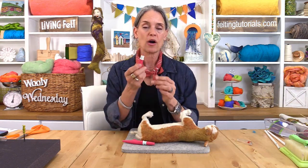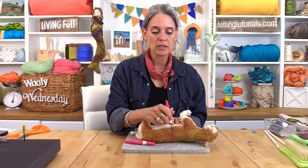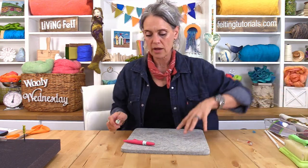Now, with these tools, I also like to use them with two needles in them. They're lightweight, they're easy to use, it's easy to change the needle. So let's look at that really quickly, changing the needles on these guys.